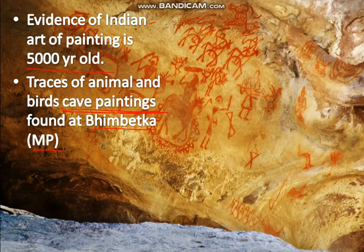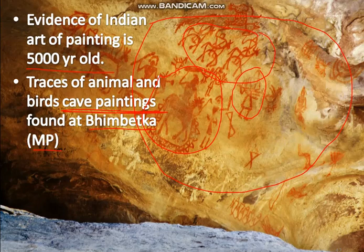This is the photograph of the painting. In this painting, you can see various things about their day-to-day activity. You can see here the collecting of wood, right? Here they are going for hunting, right? Here also you can see they are going for hunting. Here you can see the children playing.